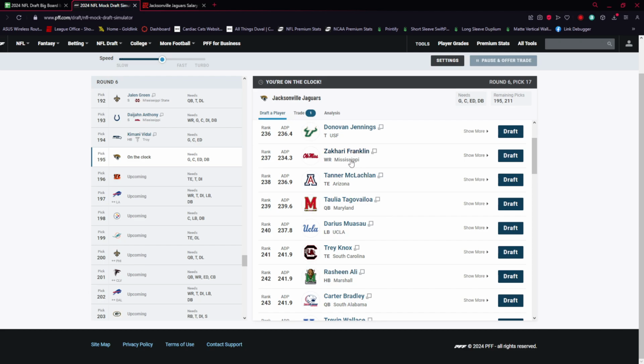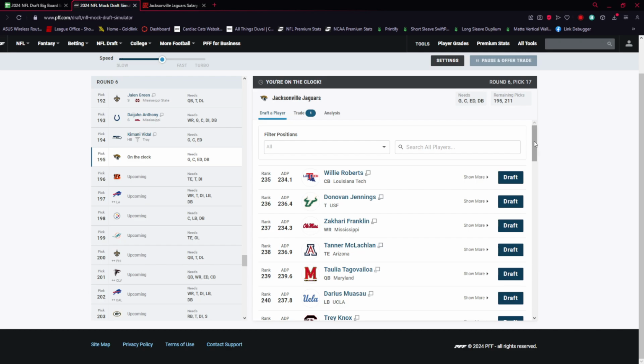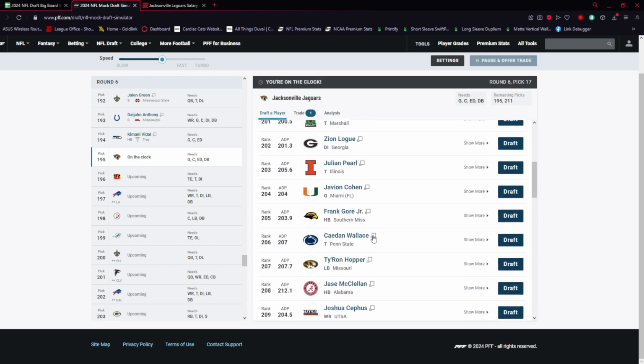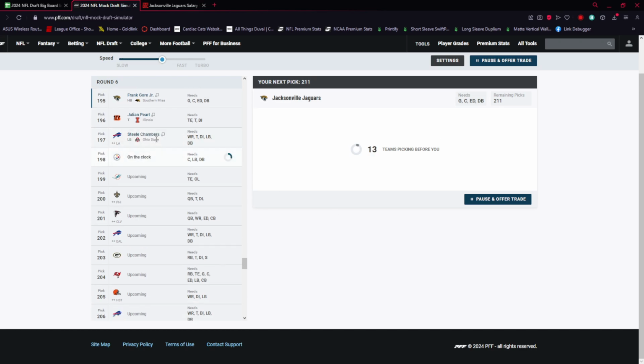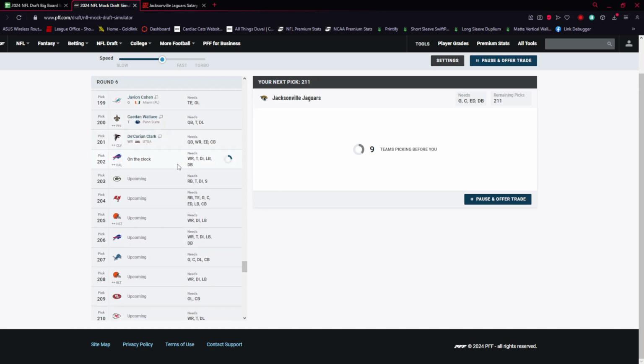You also got Zachary Franklin and Terry McLaughlin available. I think both solid players. Zachary would probably be the one that would come closest. But since we've hit receiver, I am just going to go ahead and get a guy I think that fits really well into the backfield. Try to polish off this run game. We'll see if we get Zachary at 211. He'll be my highest rated player.